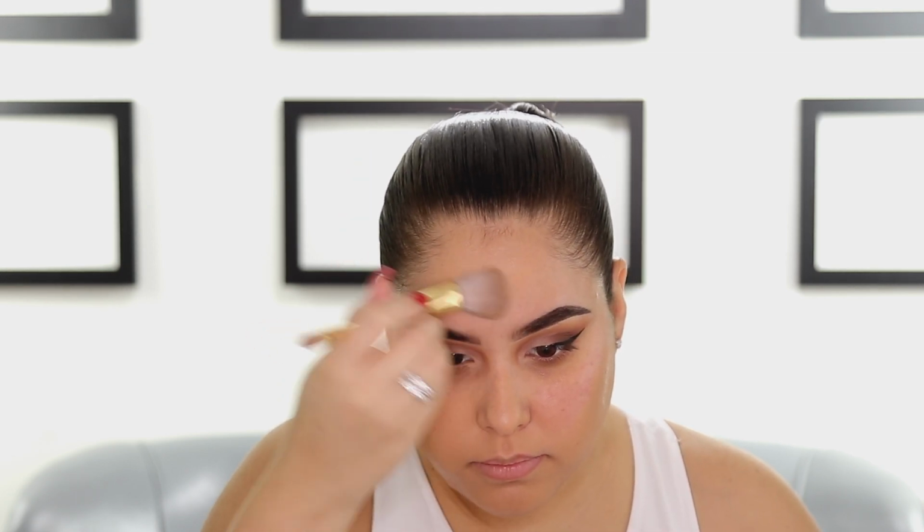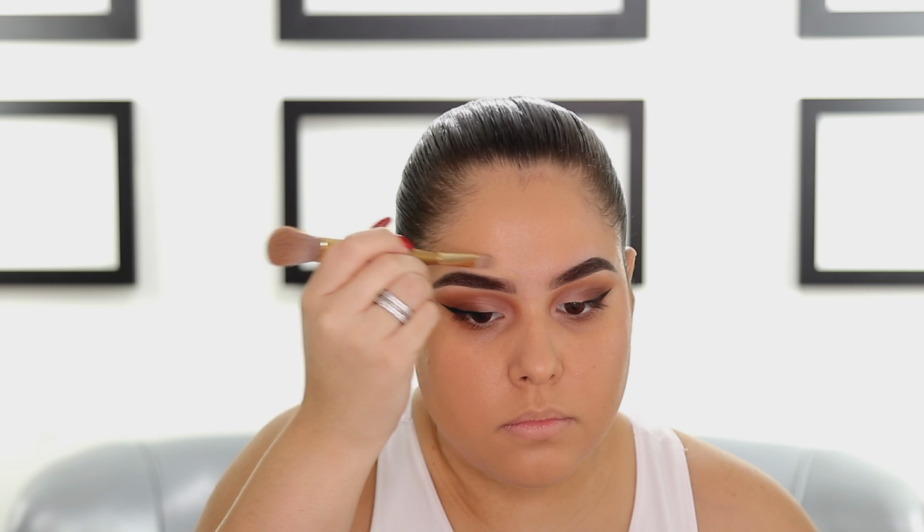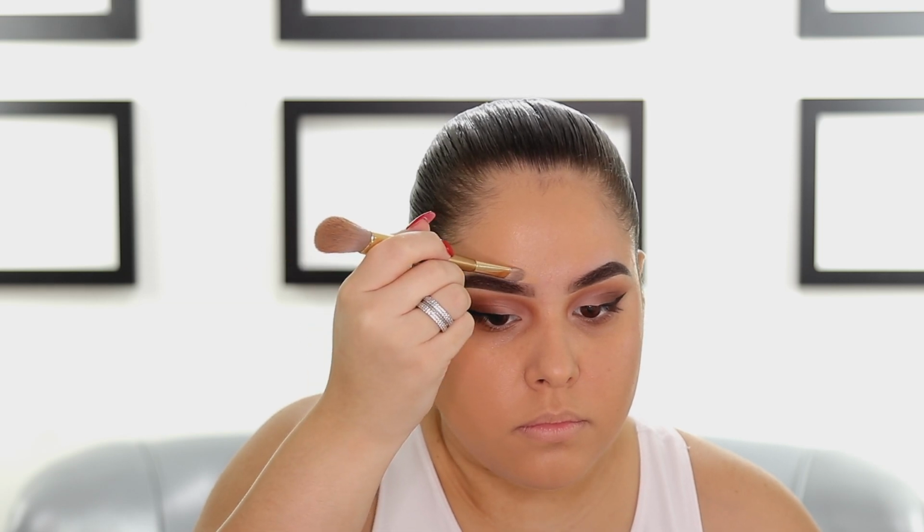I'm going to be mixing in two foundations. I'm taking the Maybelline Super Stay Foundation with the Dior Backstage Foundation. I'm going to mix the two together and apply it with a brush. And once I have the foundation really nice and applied, I like to go in with my beauty sponge just to make sure that everything is nice and smooth and that there's no streaks left behind.